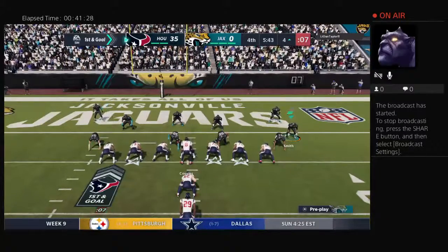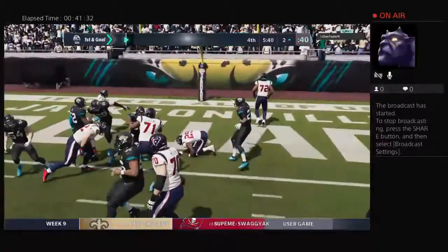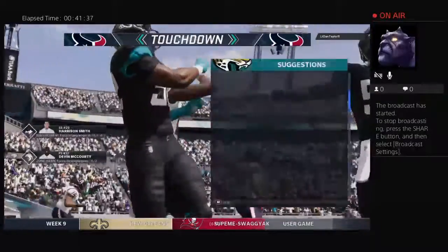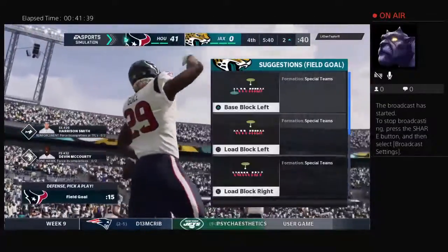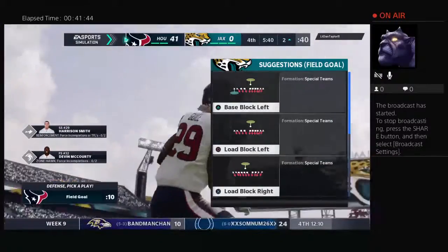A new set of downs. Clock continues to move. No better way to close out a game. And he's in. Touchdown, Houston. A great effort there. With his 2nd touchdown of the game, 4th of the year. And the Texans continue to pour it on.